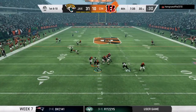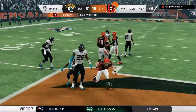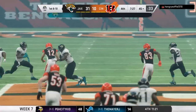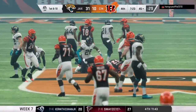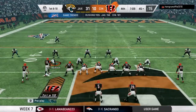Finley sets to throw on 1st down. Open man, Erickson, that's complete. And he's taken down right at the 45-yard line. A good pickup there, 26 yards. Finley now, 5 straight completions here in this second half, 1st and 10. Get that ball.